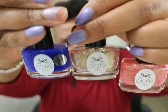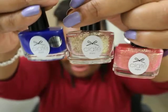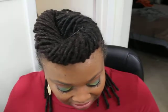There's a top coat that goes with them, a gel top coat. These things don't work, like all these gel top coats. But I bought them anyway because they were pretty. I tried them out. The blue color is the one that lasted the longest on my nails. But they were pretty, so whatever.